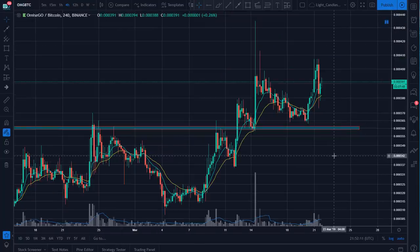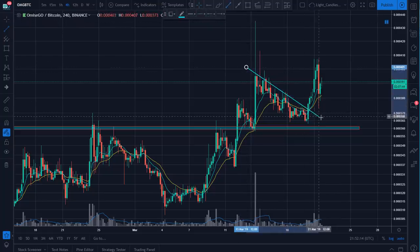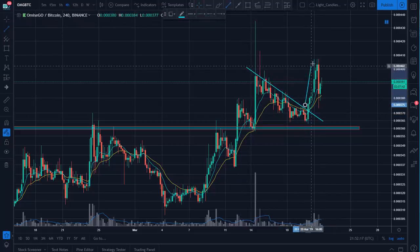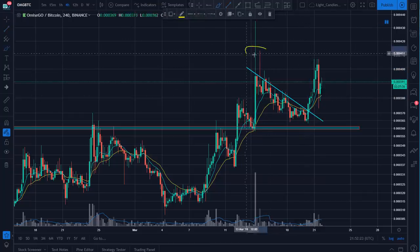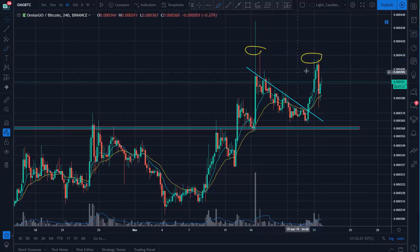A few others here real quick. OmiseGO, OMG, still looking pretty good. Had that nice breakout move yesterday. Pretty much was a quick scalp trade for me. Took some of the gains here into this prior resistance. You can see there was some resistance showing up here. Sold about 60% of the position into that.